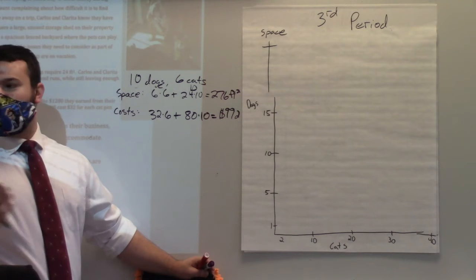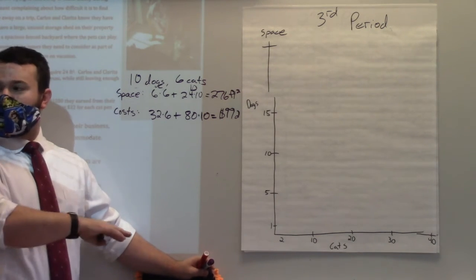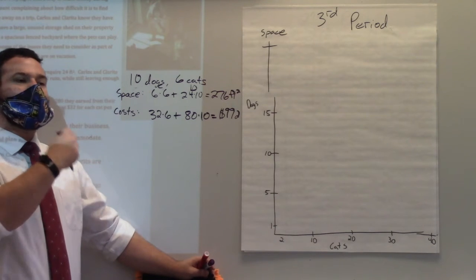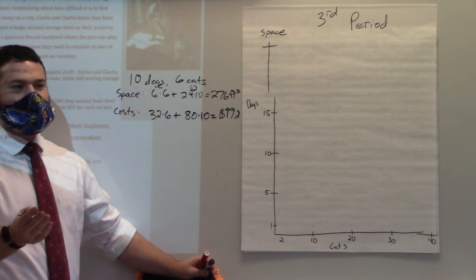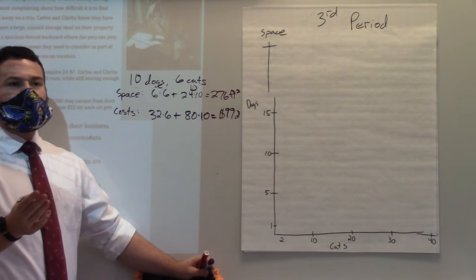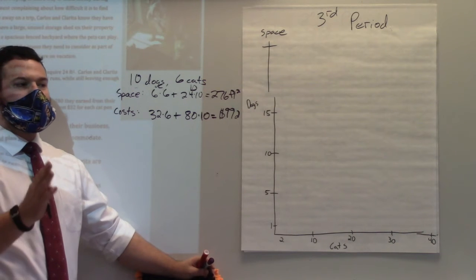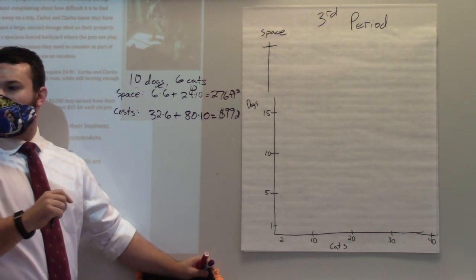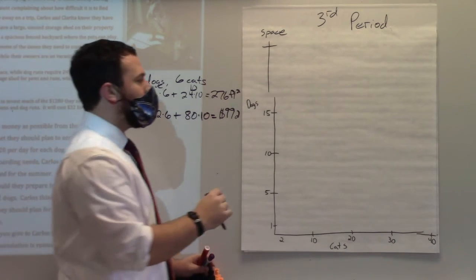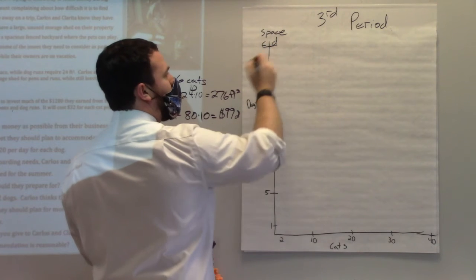Notice, is there really an independent and a dependent variable here? No. So I made a decision to do cats on the x-axis and dogs on the y-axis just so our graphs all look the same. Does that make sense? And if there's no clear independent variable and no clear dependent variable, it is totally okay to just say, hey, I made a decision to put cats here and dogs here. Make sense? You good with that? Okay, so I'm still leaving cats as my independent, dogs as my dependent.